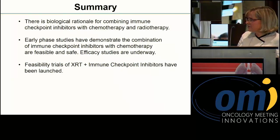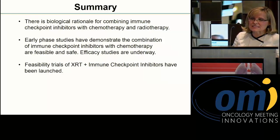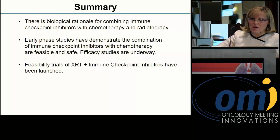So in summary, I think I have hopefully shown that there is at least some biological rationale for combining immune checkpoint inhibitors with chemotherapy and radiation therapy. The early phase clinical trials have demonstrated that they're feasible and they're safe. I think we cannot make much of the efficacy data. They're very small numbers. We will have to wait for those definitive results from the phase 3 trials. And feasibility trials with radiation therapy and immune checkpoint inhibitors have been launched, and I think that's a very exciting area to keep your eye out on.